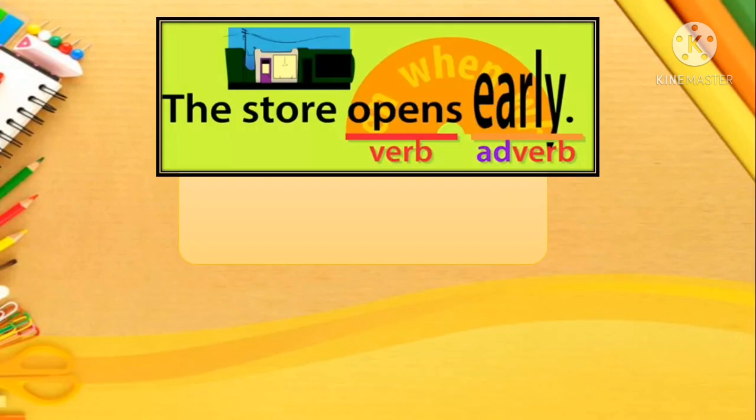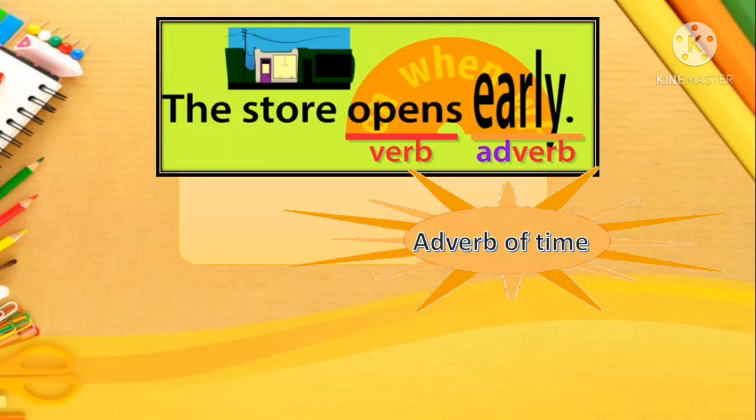In sentence number 2, when does the store open? The store opens early. What is the word that tells when the store opens? The word is early. It tells when the store opens. The word that tells when something happened is called adverb of time. It tells us more about the verb opens. So early is an example of adverb of time.